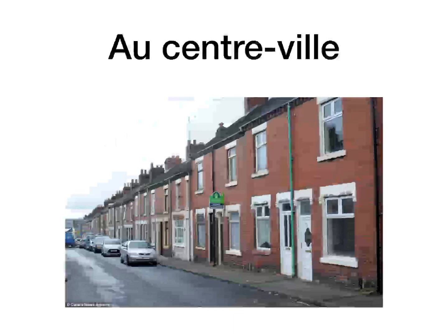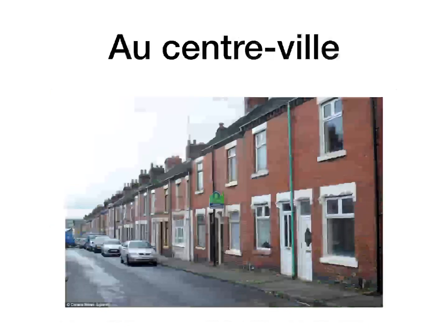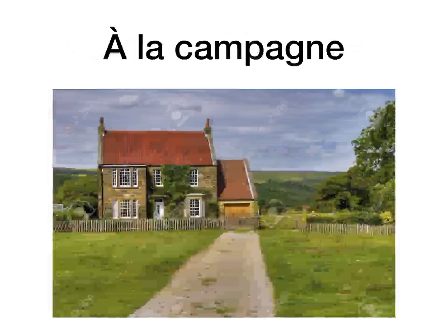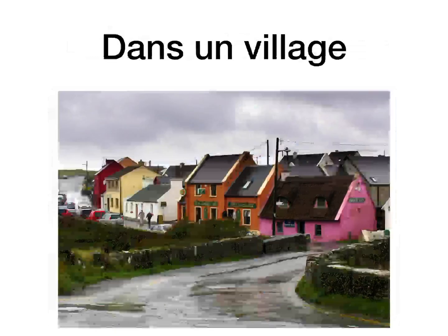Au centre-ville, in the town centre. Now that can also mean in the city centre. En ville means in town. It can also mean in the city. Au centre-ville, in the town centre. Equally, it can mean in the city centre. Dans un lotissement, in a housing estate. I think there's lots of housing. Lotissement. So, dans un lotissement, in a housing estate. À la campagne, in the countryside. À la montagne, in the mountains. Now, I know none of you are living up in the mountains, but it's handy to know it anyway. À la montagne, in the mountains.